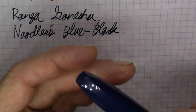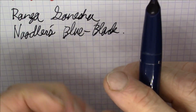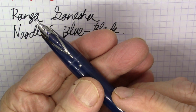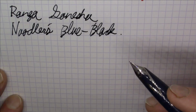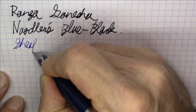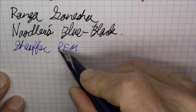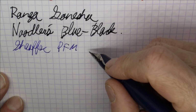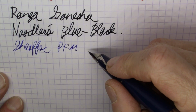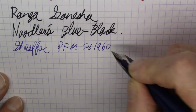Next up is definitely not an acquisition from 2020. I've had this pen for decades, plus it's a pretty old vintage pen. This pen dates from about 1960. This is the Sheaffer PFM. Believe it or not, PFM stood for Pen for Men. Of course, you would never sell a pen under that name nowadays. And this is from approximately 1960.